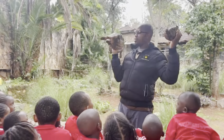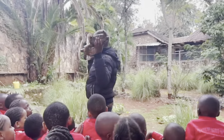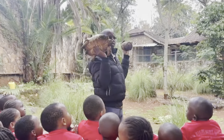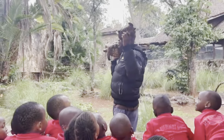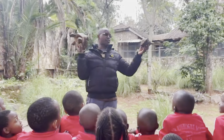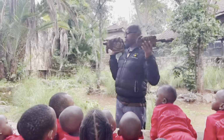So this type is called leopard tortoise. The reason why it has spots like a leopard. This one is called hinge back. The back of this one is hinged. And these are younger than this one. The age of this one is 40 years. This one is 30 years. So this type grows bigger than this one.